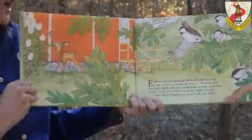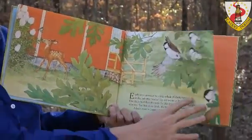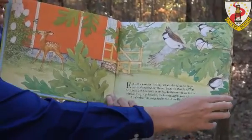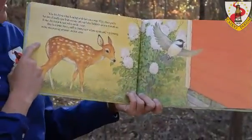Early on a summer morning, a flock of chickadees sings in the oak tree behind the red house on Woodland Way. One little bird flies down to the lilac bush beneath the kitchen window. But just as he lands, the branch begins swaying. A baby deer is tugging hard at one of the lilac leaves. The bird loses his footing and flutters away.